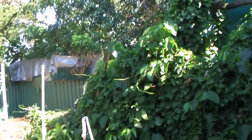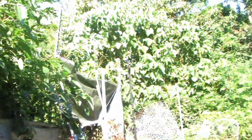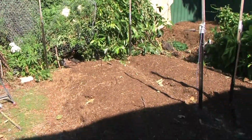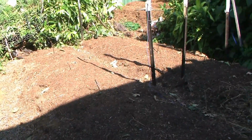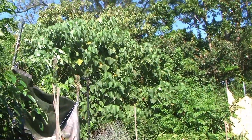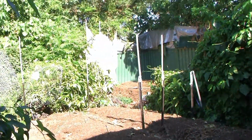So yeah, I'd like to clear the rest. Fill it up with pawpaws actually. It's so expensive to clear it. But it's a quarter done. All this was all overgrown, only two right there. So it's a quarter done.